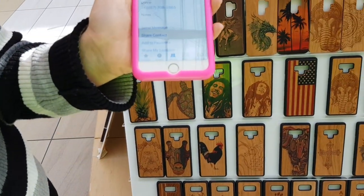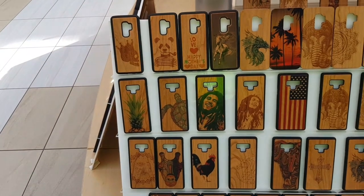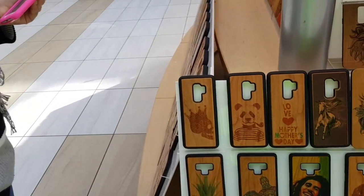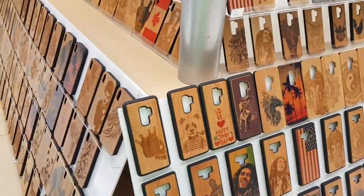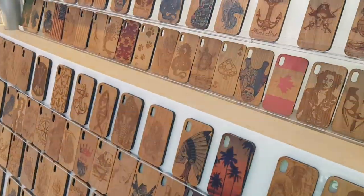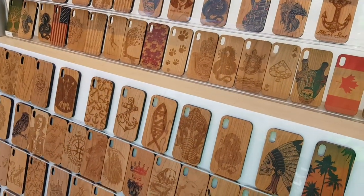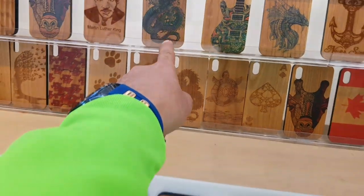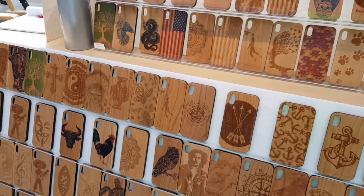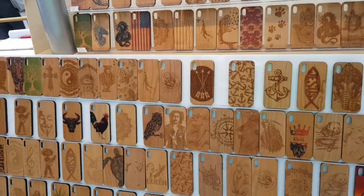You can call him. So he's the one that made it. But it takes 10 days, right? 7 to 10 days, shipped to your address. Oh, okay. But what is the Dragon one right there? What kind of phone is that? That one is an XR. It's not an iPhone XR. Oh, okay, XR, okay.